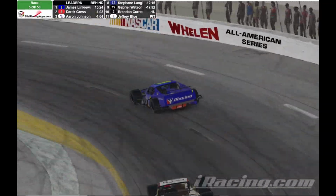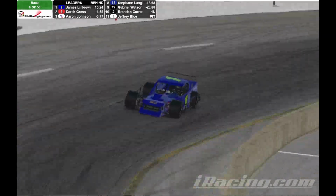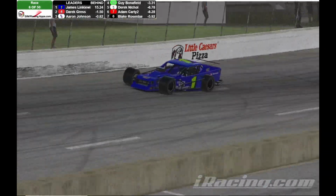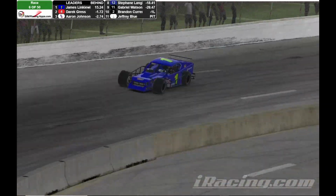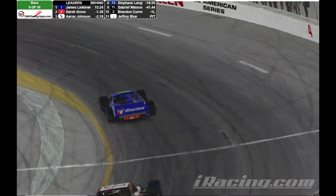These 12 drivers have combined for 1,448 iRacing asphalt oval track wins. So some great skill on display in this iRacing SK Modified event. Let's have a look at how they run on the speedway.